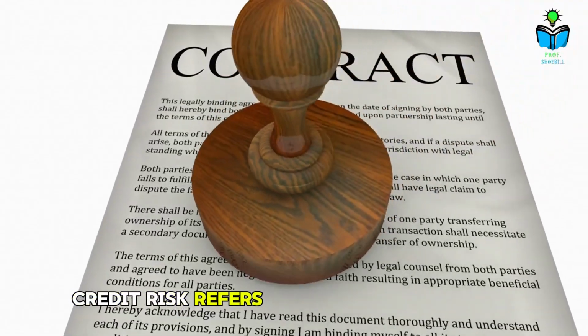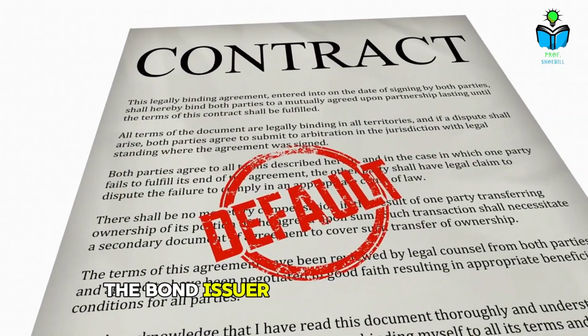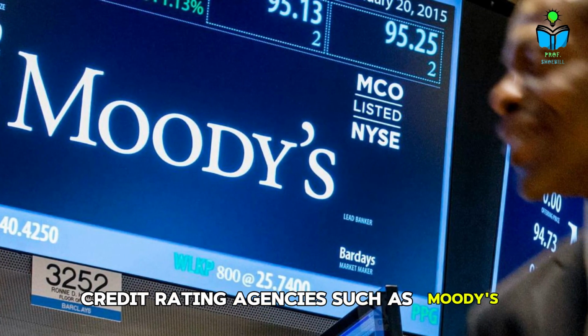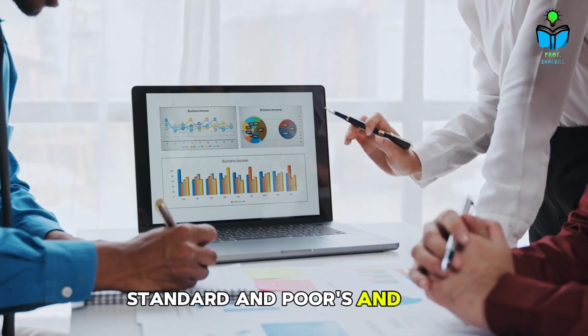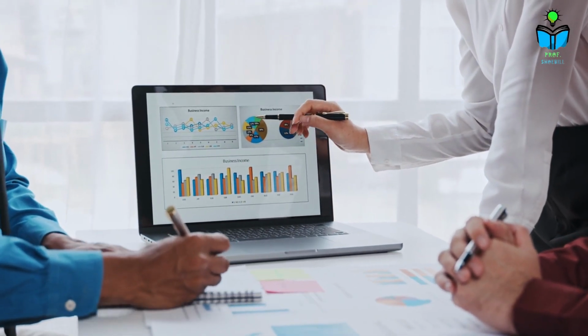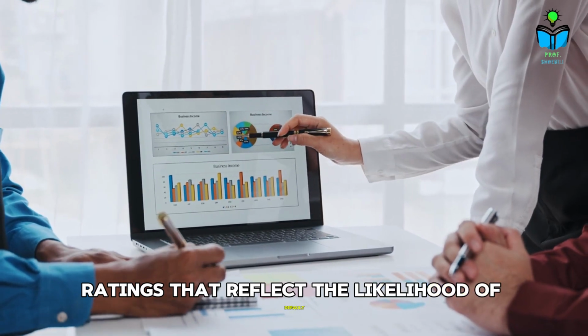Credit risk refers to the possibility that the bond issuer may default on its payments. Credit rating agencies such as Moody's, Standard & Poor's, and Fitch evaluate the creditworthiness of issuers and provide ratings that reflect the likelihood of default.